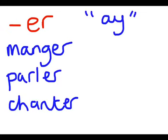We also use the same A sound when we have ERs in French. Now you most commonly see these on the end of infinitives. So for example, manger, to eat, parler, to talk, and chanter, to sing.